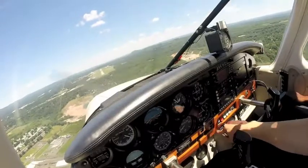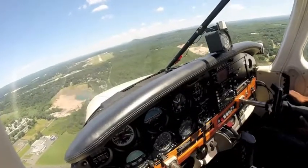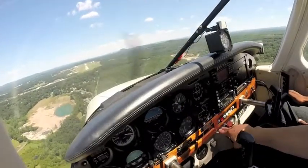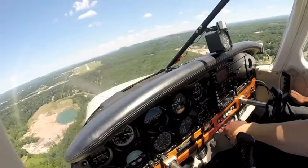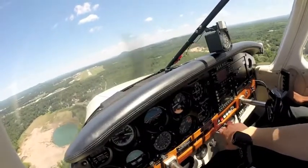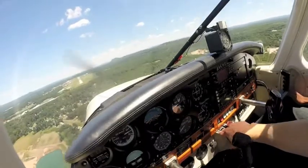Alright, here we go. So let's go ahead, keep descending. Now let's go ahead and put left aileron, right rudder. A little more right rudder, gotta get that nose straight. There you go, we're gonna fly this cross control all the way down to where we normally would flare and then for this whole low approach. Okay, I want you to fly.